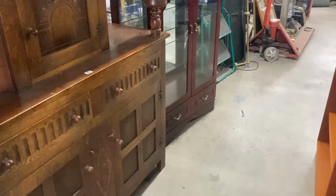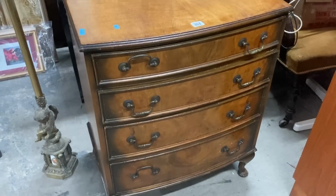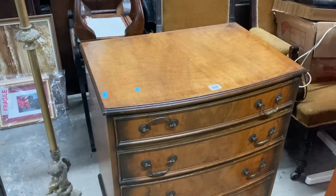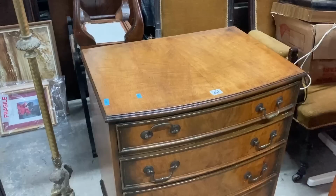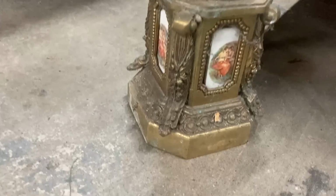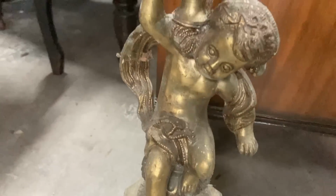You know, I was thinking I overpaid. Now I'm adding it up, like, I think I've done alright. And there's more to come. Again, this I thought was bigger than it is. It's a bow front, like flame, like a bar or whatever. Chest of drawers. That is probably 150 to 200. Then we got this nice brass lamp here. It's heavy. It's quite nice, that.